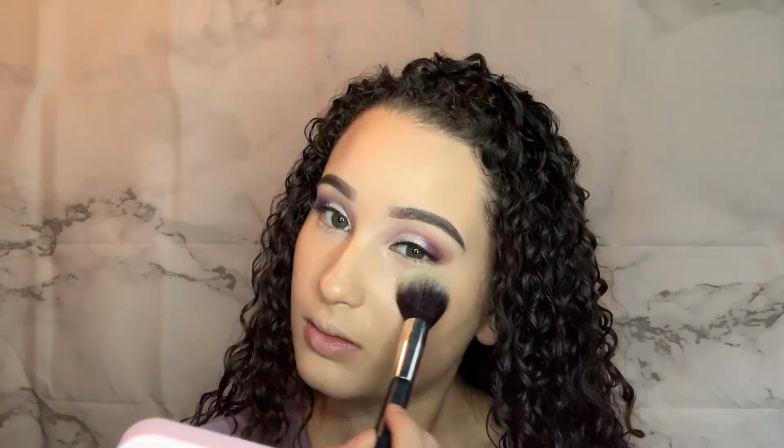Okay. And I'm gonna take some more of that Fair powder and go over all of the places that I highlighted. So everywhere where I put that concealer, I'm gonna put the light powder. Now I'm gonna go in with the Fit Me powder in the shade Light, and I'm gonna put that all over the rest of my face. I'm gonna take this big old fluffy brush. I'm just gonna get all over.